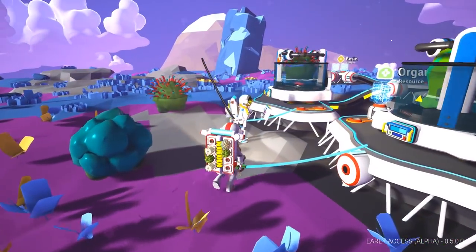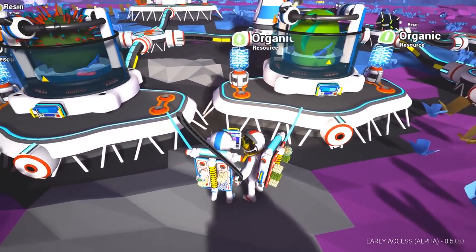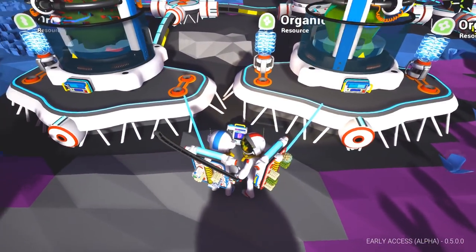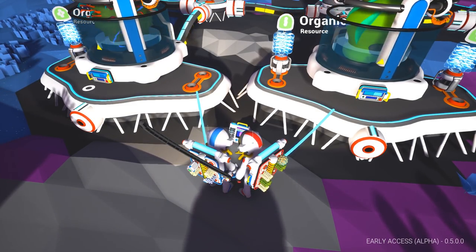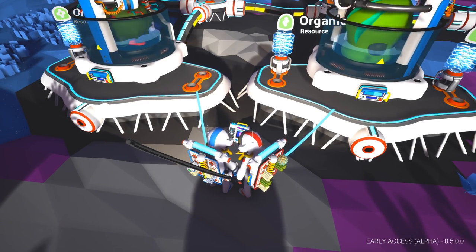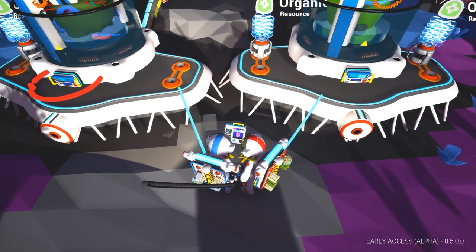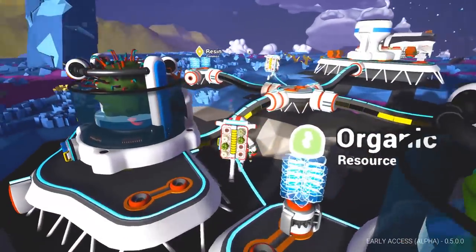There's this thing called the mineral extractor. It comes with the brand new update on Astroneer. What it does is it allows us to extract minerals out of dirt and stuff like that. So I have a canister for collecting dirt. So I think it might be good to get this mineral extractor. Okay, yeah. Pop it up. Bing, researched. We gotta expand our base this way a little bit.